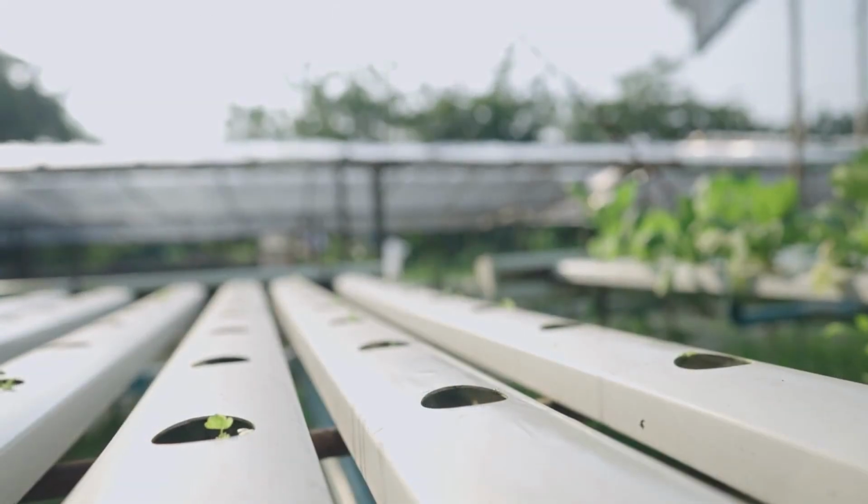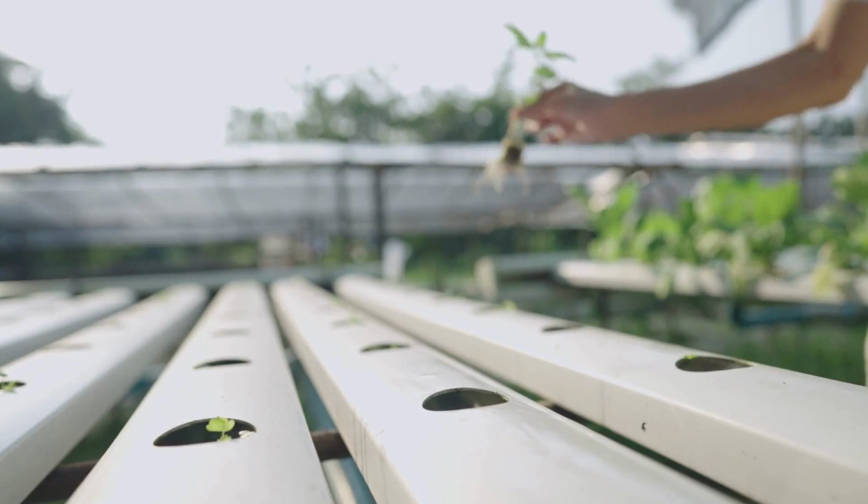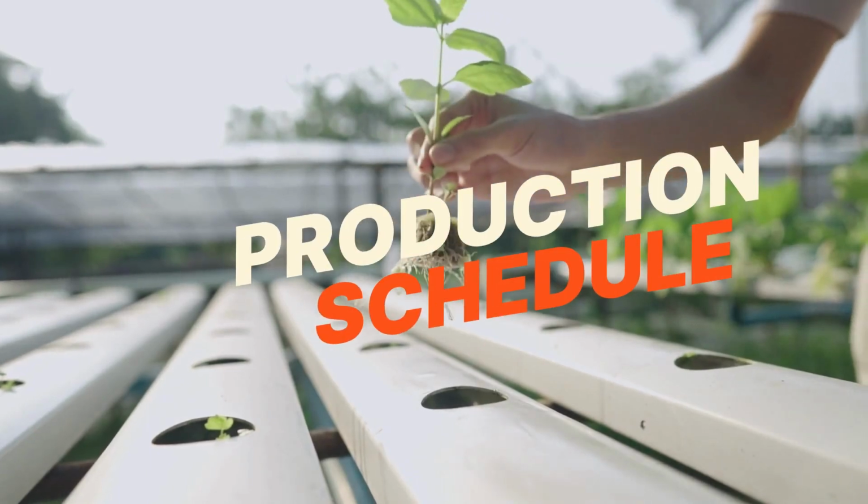Now, let's calculate your production schedule and unit costs. Next, develop a production schedule based on the produce you plan on selling.